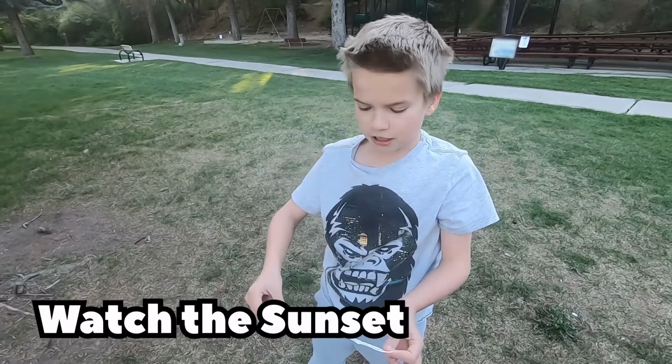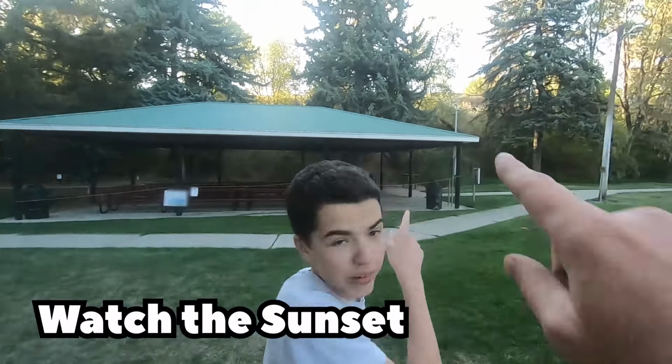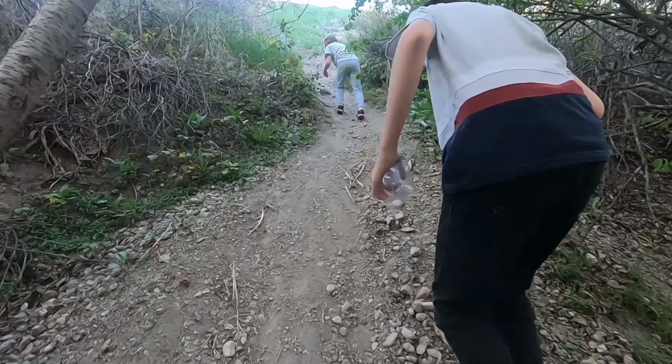Best sunset spot. Take a picture of your team standing on top of the hill waiting for the sunset. Up there. To the hill, boys. All right, here we go. Go, guys, go. We gotta get to the top of this hill. Oh, I wish we would have pulled this earlier when we were on the trail.